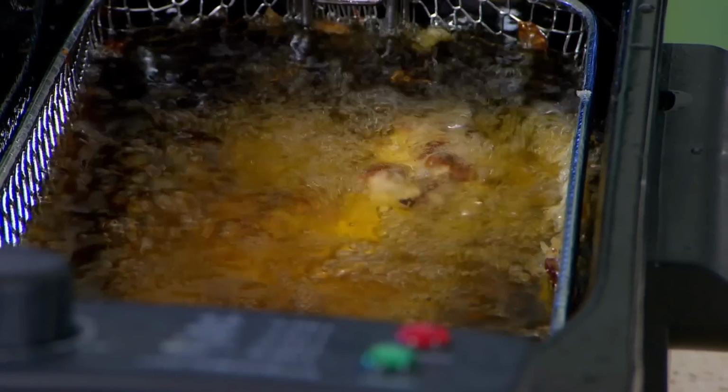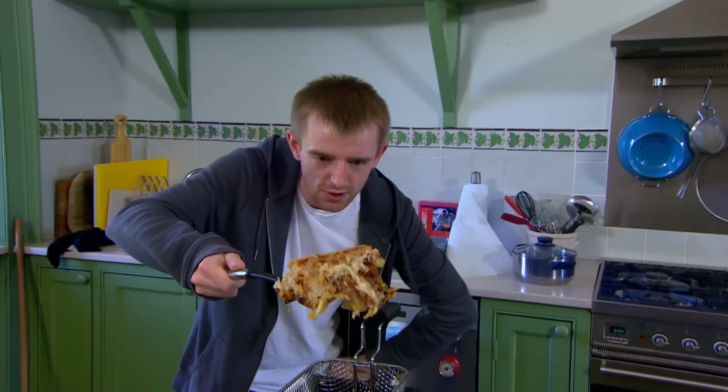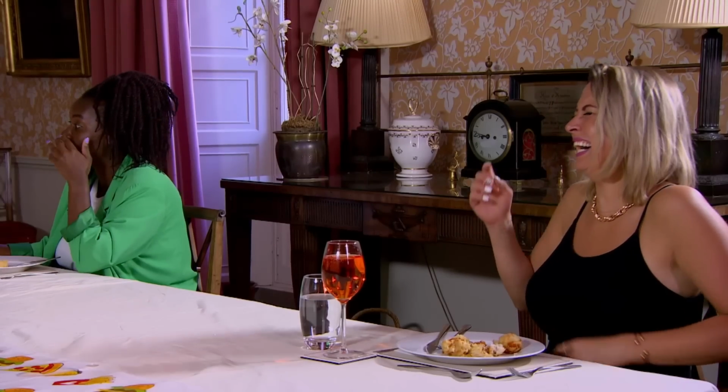Next time, beautiful battering. There's a fair amount of drippage in this one. I don't really know why. And a sickening starter. It was really salty, and it was really chewy.